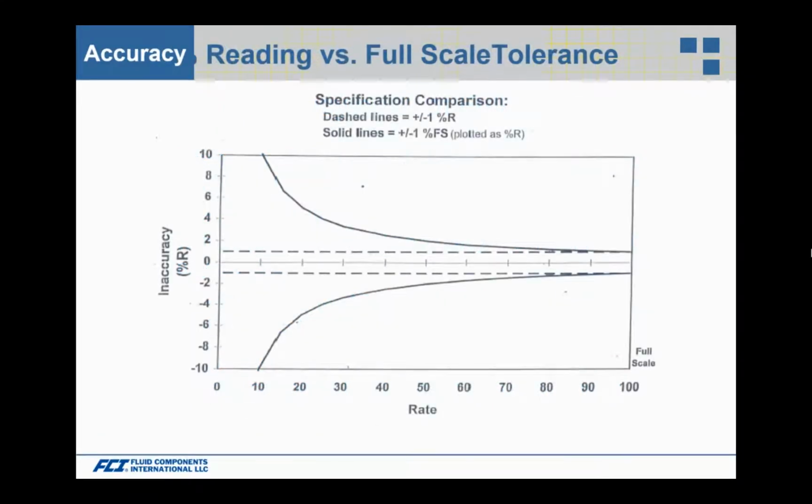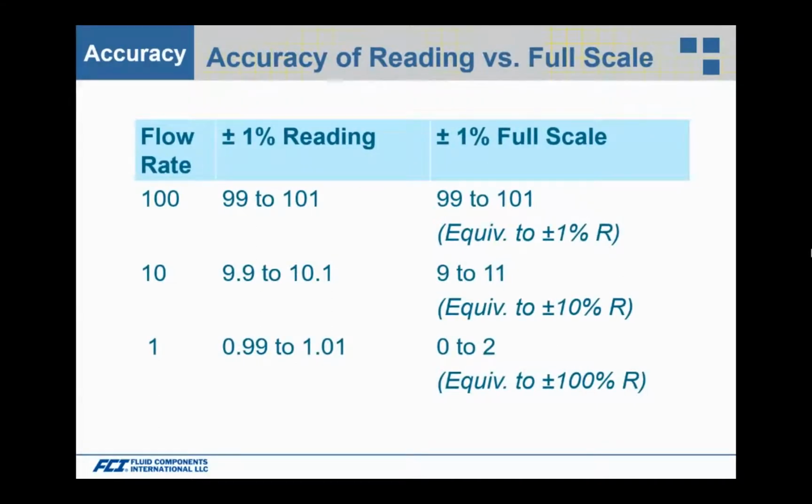And we have a flow curve error band that encompasses more than just that straight line reading that you see in the dotted lines. So the full scale error is the lines that are nonlinear and extending out from the low flow being on the left all the way up to the maximum flow on the right, and the inaccuracy statement on the left-hand side. So let's take a look.